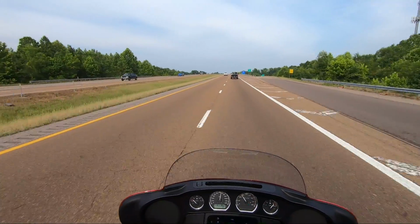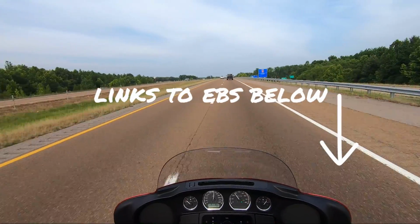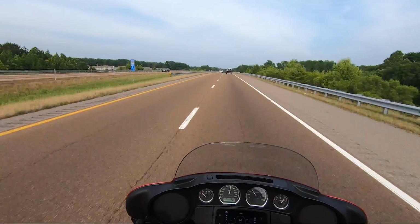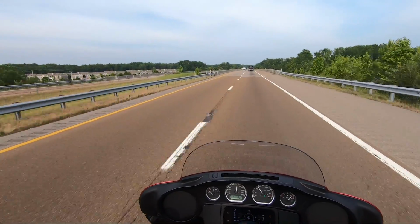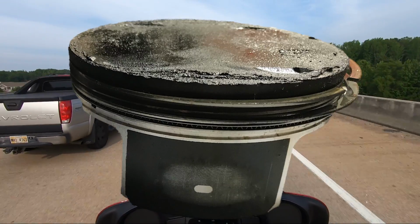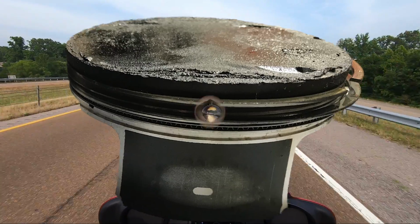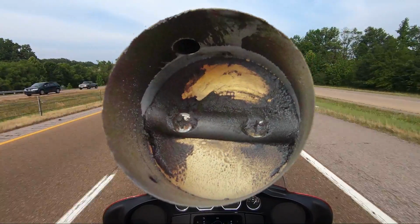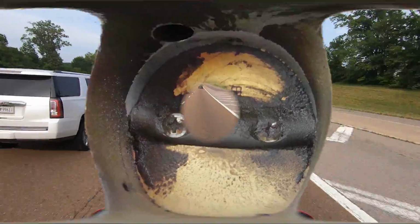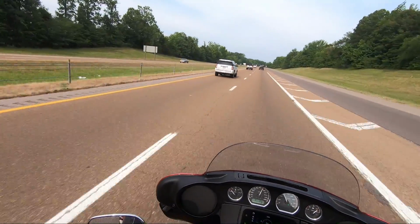And of course, the best way is to run an external breather system. That way you're going to get more power, you're going to get increased economy, you're not going to have a problem with carbon buildup on your pistons, and you're not going to have stuff getting gummed up in your carburetor or your throttle body because of all that nasty oil going through there. And that's going to solve the problem of oil along the side of your bike.